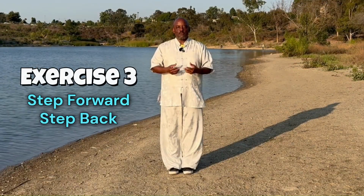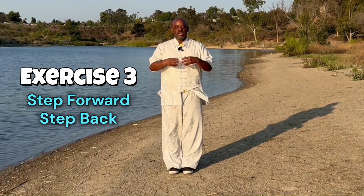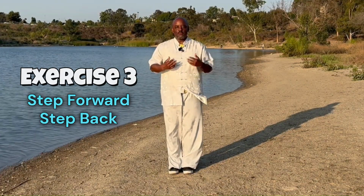For the third and final exercise, we're going to do step forward and step back. So this is going to get us moving forward and backward, but we're going to do it not like standard walking. We're going to do it in a lowered stance, and we're going to basically be expanding the touch forward, touch back exercise into a traveling movement.